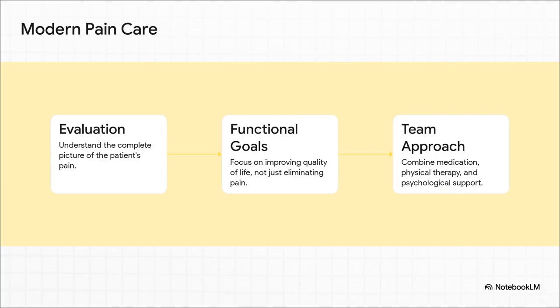But here's the most important takeaway. Modern pain management is about so much more than just writing a prescription. It has to start with a really thorough evaluation to understand the whole person, not just the pain score. Then it's about setting functional goals. Maybe the goal isn't to get pain to a 0, but to be able to walk the dog again or play with your grandkids. And it almost always needs a team approach, combining meds with things like physical therapy and psychological support to treat both the physical signal and the emotional experience of pain.